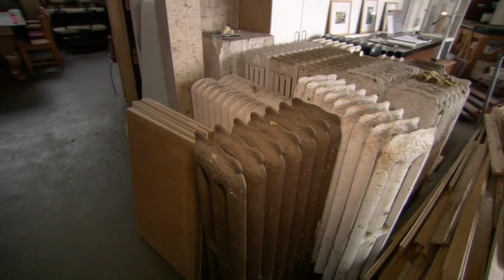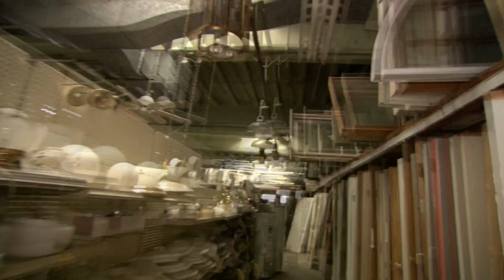I grew up with radiators in my house. We used to sit on them in the winter. Me too. Keep warm before we went to school.